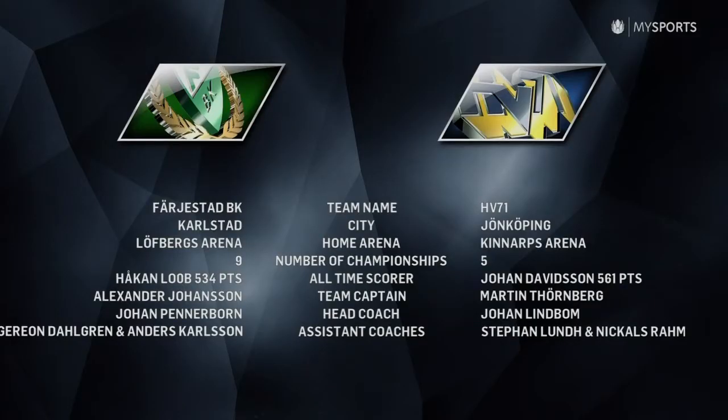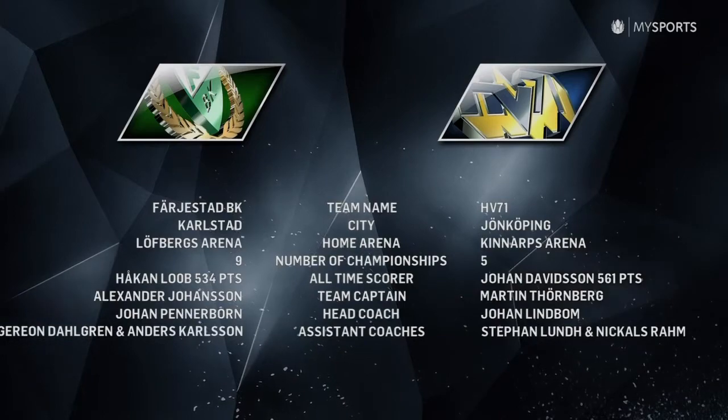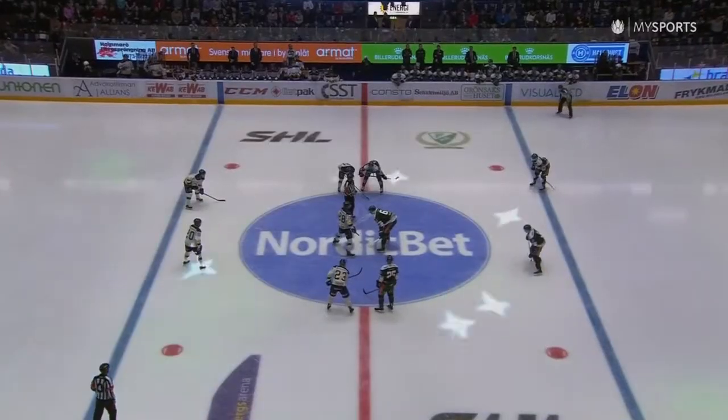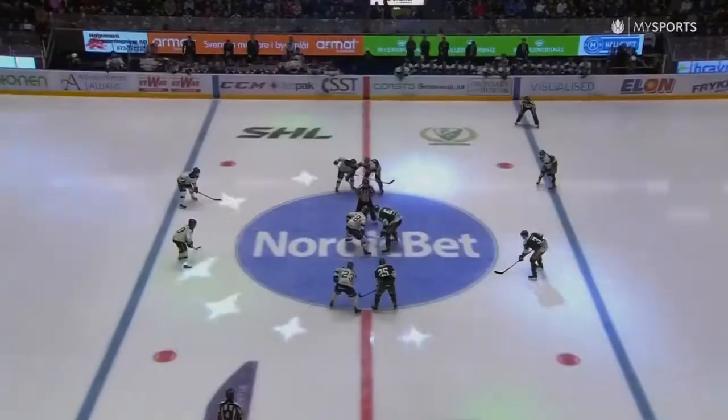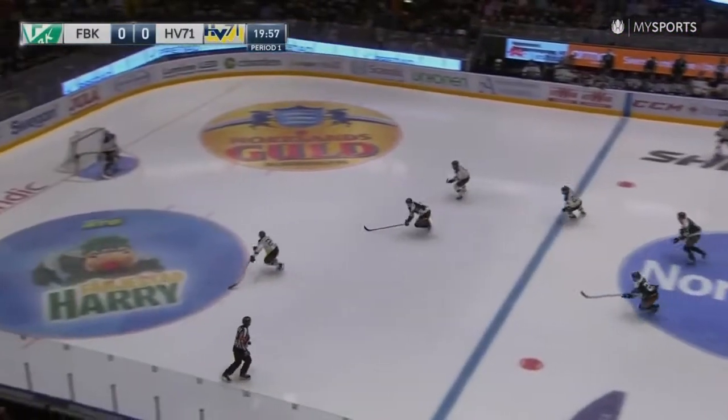Welcome, hockey fans, inside Löfbergs Arena in Karlstad, Sweden, as we get set for tonight's matchup featuring Färjestad and HV71, as we are set to go here in Löfbergs Arena. HV71 controlling the face-off as they're forced back to the end.